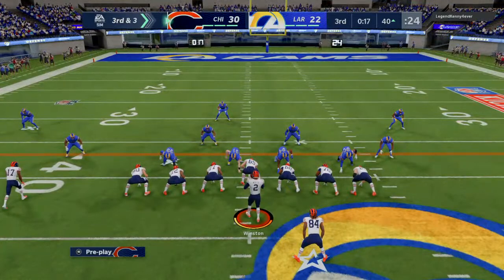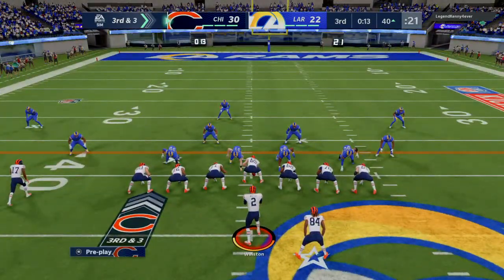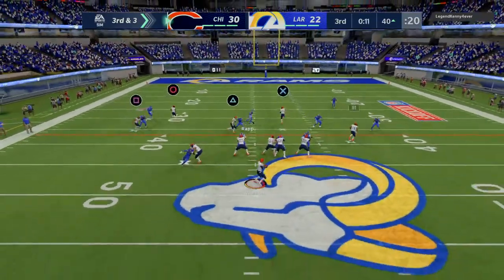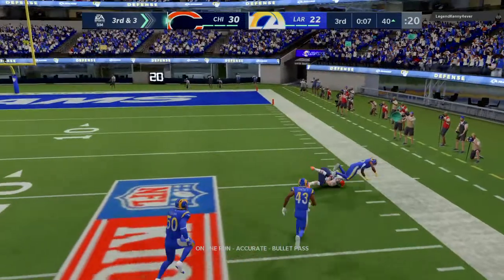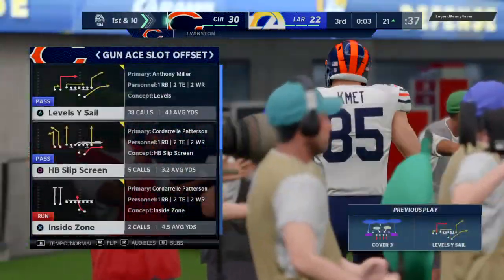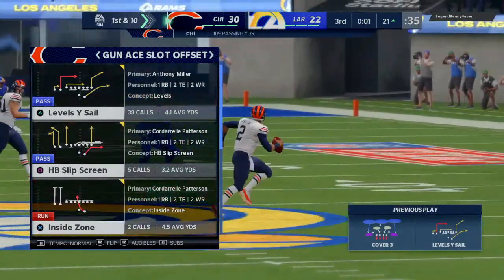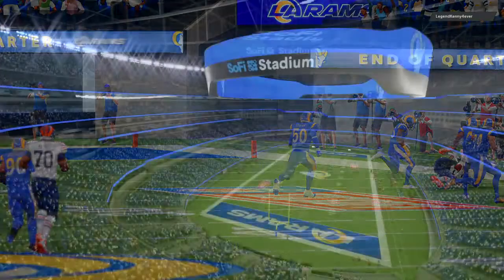A good chance this is 4-down territory if they're unable to convert. But right now looking at a 3rd and 3. From the gun, Winston. Flushed out right. He'll get that complete to his tight end, Kmet. And this is going to be another first down as the tackle's going to be made at the Rams' 21. The Bears on the move. They've got another first down.